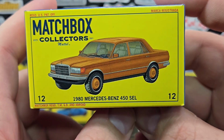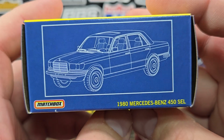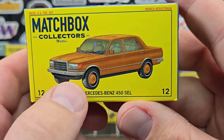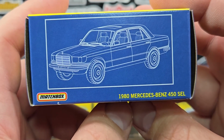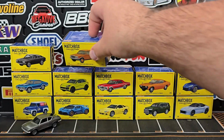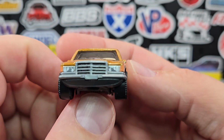There is the card art. Looks pretty good. There is the blueprints. It makes it look like an off-road vehicle very, very much. It looks very off-roady there too, but especially right here. Not really sure why they like the look of that, but it is what it is. Nice to see the little Mercedes logo on the front for number 12. Of course, that Mercedes logo is not on the casting.